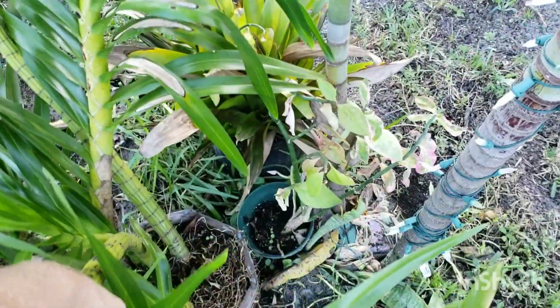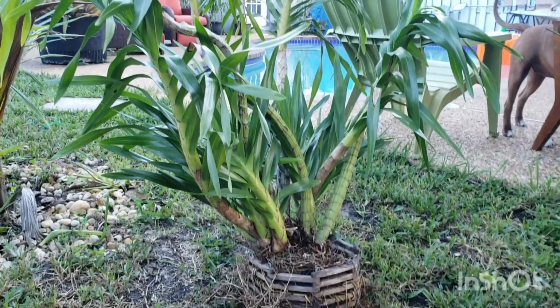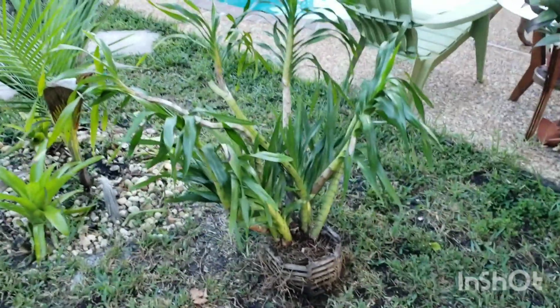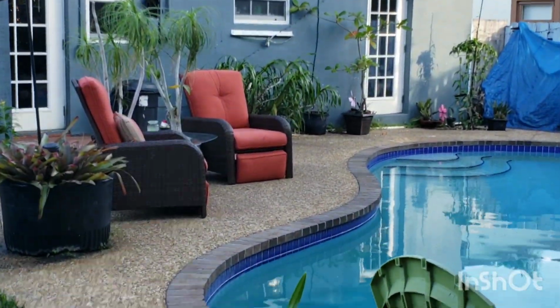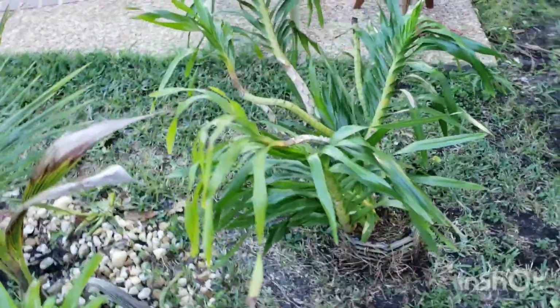Here we have Grammatophyllum wallisii. Here we go. Another nice big one. This is actually a cousin of Grammatophyllum speciosum that I showed you over there. They're actually related. Wallisii has white and purple flowers, while speciosum has yellow and burgundy flowers, or yellow and red. Wallisii can also bloom on a slightly smaller plant, and it is overall a little bit smaller than speciosum, but still a really big plant.